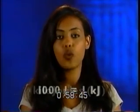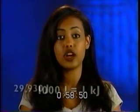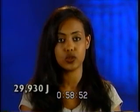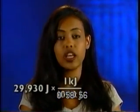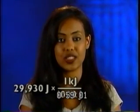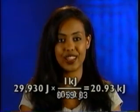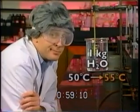Now, when we're dealing with big numbers like that, sometimes it's easier to work with kilojoules, kJ, instead of plain old joules. 1,000 joules equals 1 kilojoule. So, to convert our answer of 20,930 joules into kilojoules, we just multiply by the ratio of 1 kilojoule to 1,000 joules, and we get that 20,930 joules equals 20.93 kilojoules. So to raise the temperature of 1 kilogram of water from 50 degrees Celsius to 55 degrees Celsius, it takes 20,930 joules, or 20.93 kilojoules.